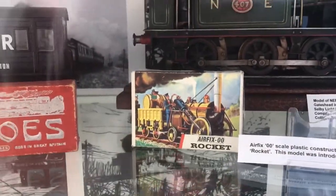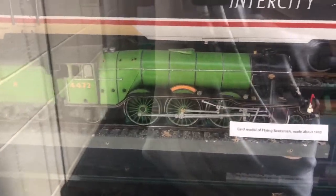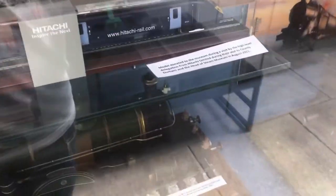The one big clockwork set. I built one of those. Flying Scotsman. I've got a cardboard one of it somewhere. Still need to build it though.